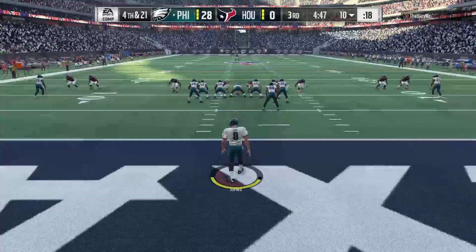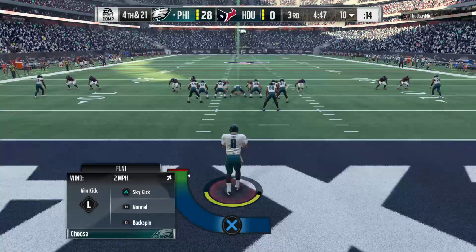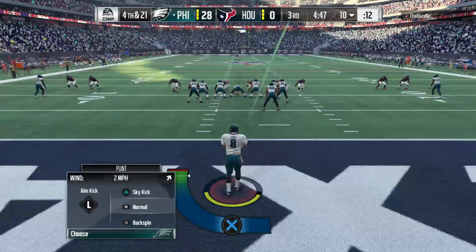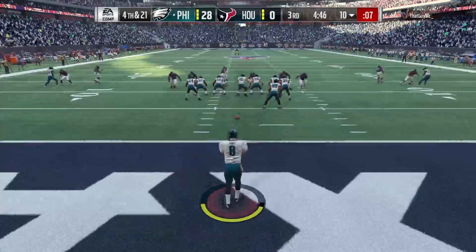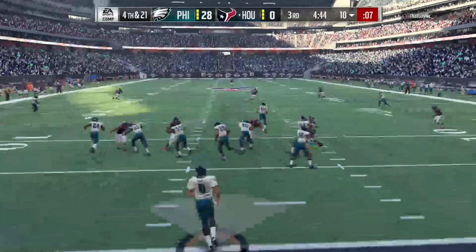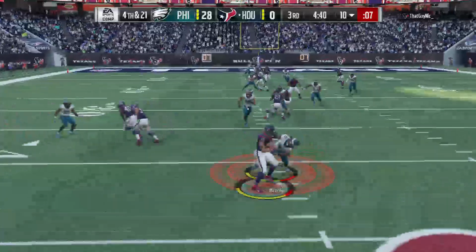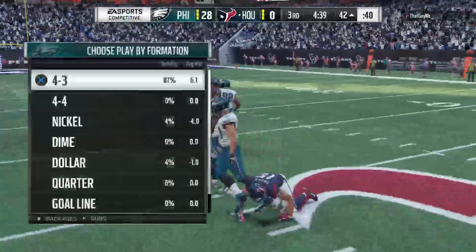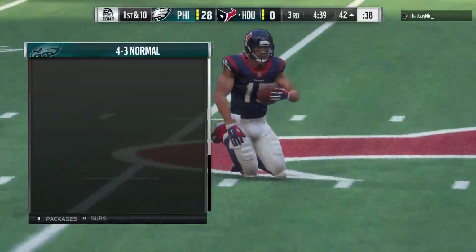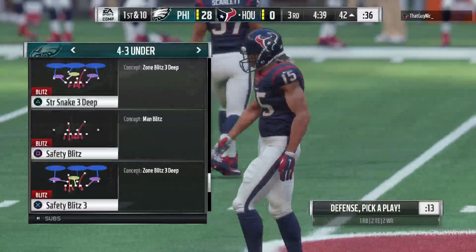Here's Donnie Jones now, as his first punt will come from inside his own end zone. Taking on the midfield logo. 33 yards is the distance on the punt there. And the Texans with great field position to start this drive as they take over 1st and 10.